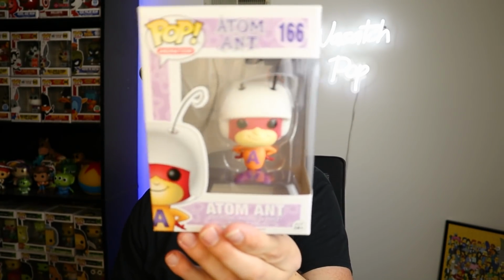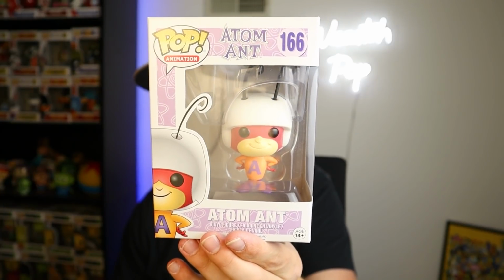We'll see how it does price-wise, good for trade and everything, maybe even good for a Whatnot auction in the future. But yeah, I figured I'd pick this up for retail while I could. Definitely a solid pickup.